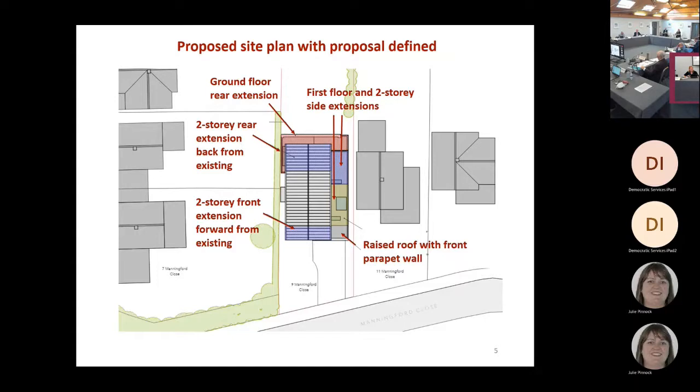The back and side will have a two-storey extension, demonstrated in purple, with a further ground floor extension that wraps around, demonstrated in red. The two-storey side extension will align roughly with the rear gable of number 11 adjacent, and the ground floor will not exceed the rear ground floor extension to number 11.